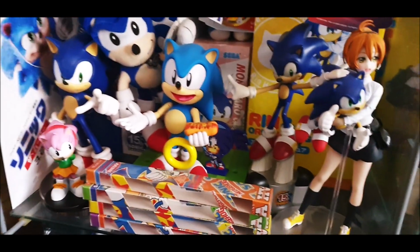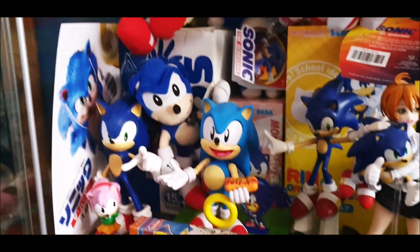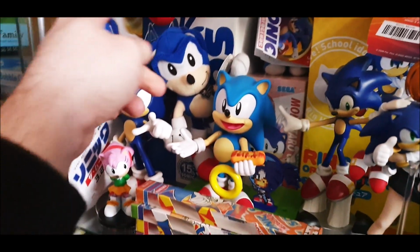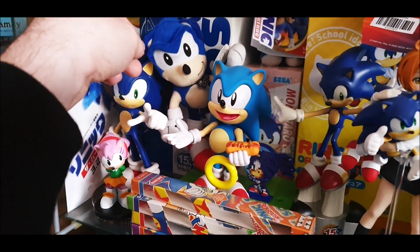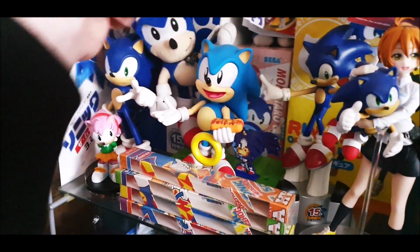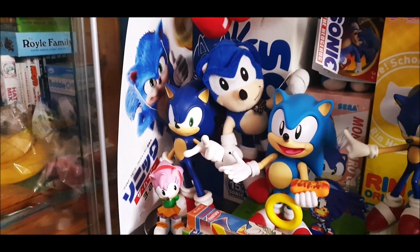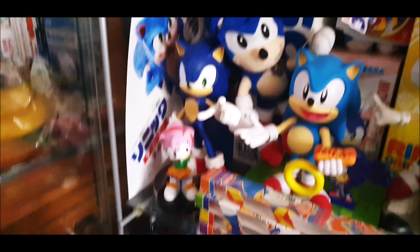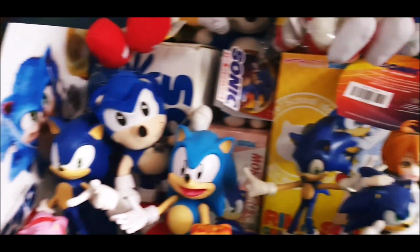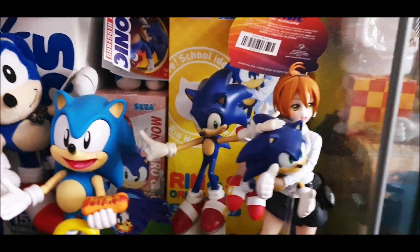Right, now then, we've got loads here to look at. We have the Sonic the Hedgehog movie poster here on the left. Have a rather cool Sonic Underground Manic the Hedgehog plush with touch tag and tag intact. Have the 20th anniversary statue next to him on the left, here's the original version. This is the first make. On the right hand side here we have the 15th anniversary statue of Sonic.